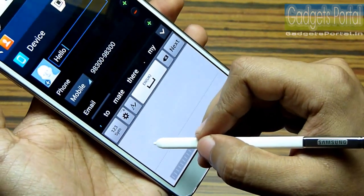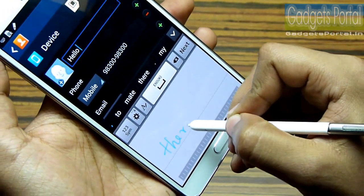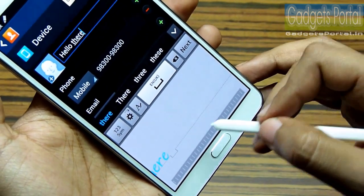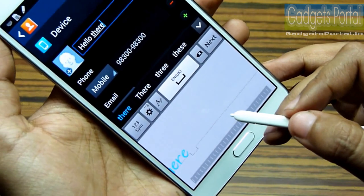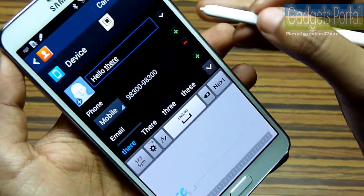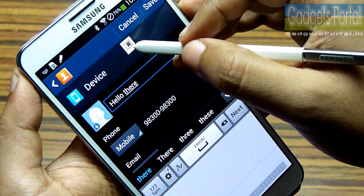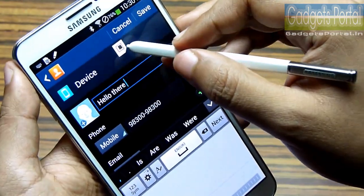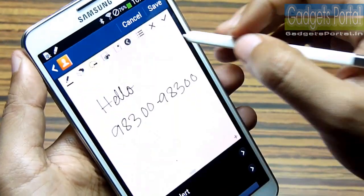As I am using the S Pen, the handwriting mode opened automatically, and now the handwritten text scrolls to the left, which is a major improvement from the previous handwriting mode on the Note 2. Now as you can see, there is a small icon. This is basically the minimized action memo. You can get back the note from here.